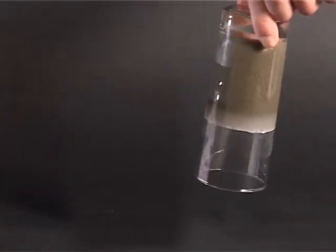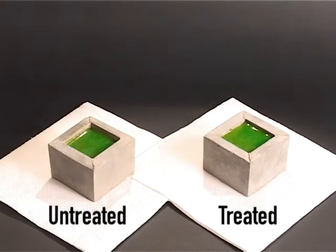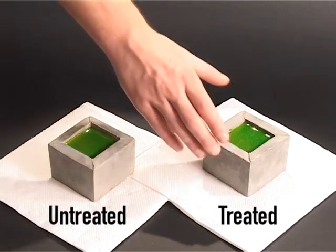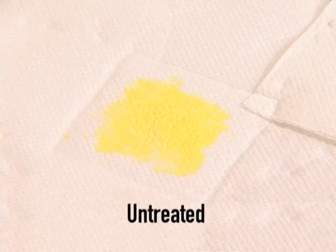Let's compare the performance of DPS-treated concrete with untreated concrete. These two concrete basins are filled with a water-based dye and left to stand for 24 hours. Note that no fluid escapes the treated basin, but the untreated concrete has slowly allowed water to permeate through the full thickness of the concrete and stain the paper underneath.